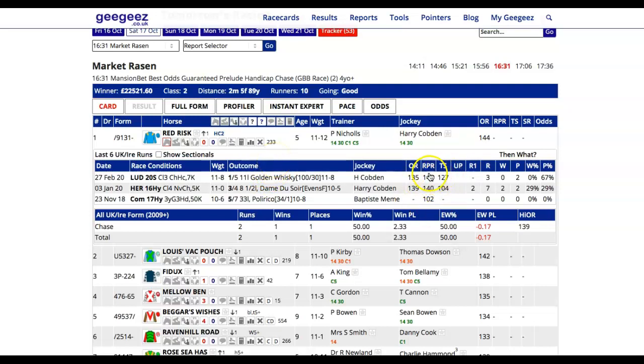He did do a 147 RPR, though, so that's one of those eye-poppers against the mark they ran off at the time. He was whacked up to 144, but he's 5. He is lightly raced for Nichols in the UK, lightly raced over fences.